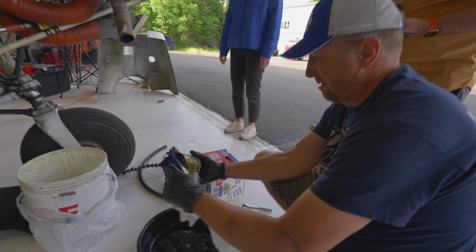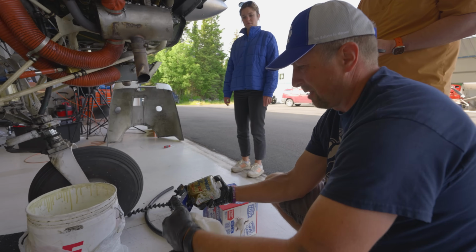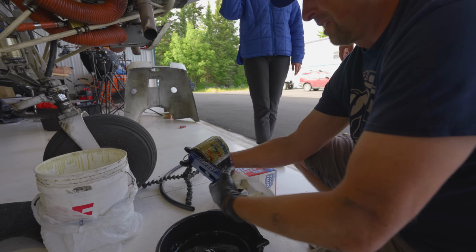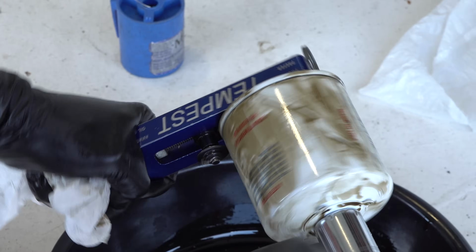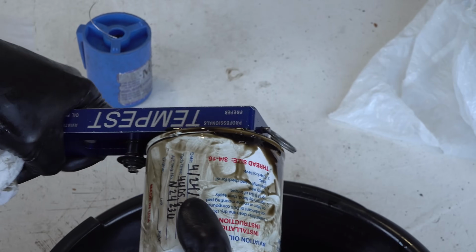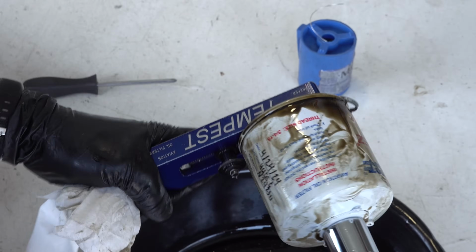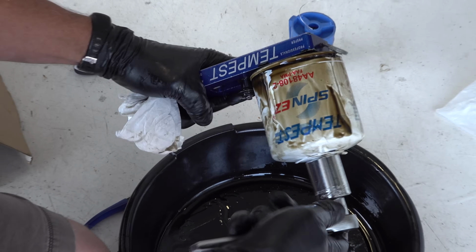Okay, let's get this. This is a cheap one. I want to get a nicer one. So now we're going to cut the filter open. It's like a can opener. Just get it tight. We probably need to write the date on that one. Yeah. Just get patient and try not to do it too tight first.